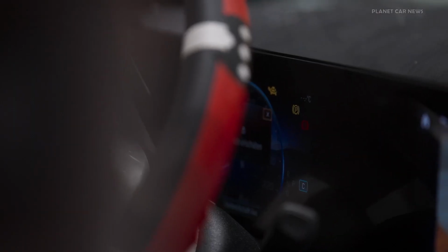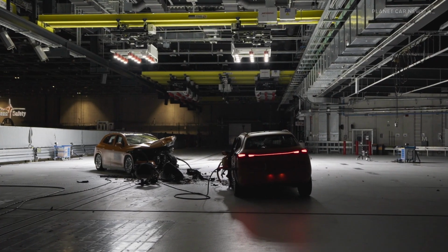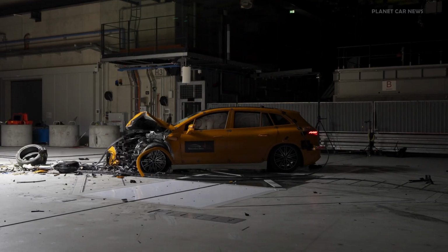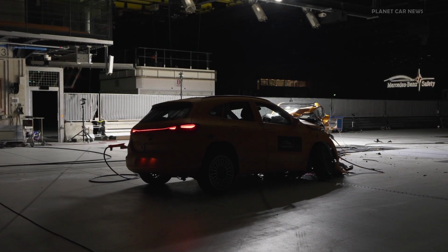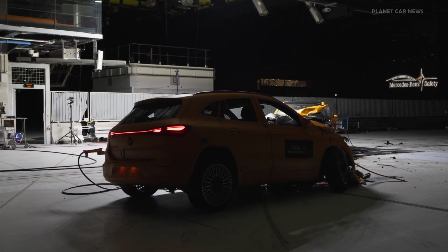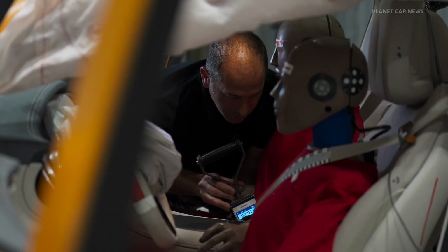It's important, especially with electric vehicles, that there is no damage to the battery and to the high voltage components. Both vehicles look completely destroyed at first, and the front looks severely damaged. This is part of the protection concept for the occupants. The front of the vehicles deform as designed to effectively absorb energy and reduce the forces to the occupants.